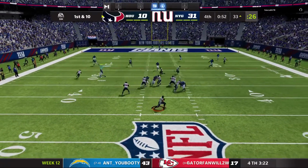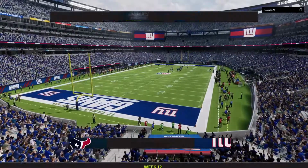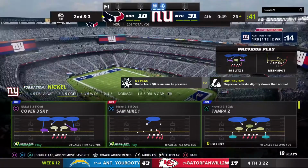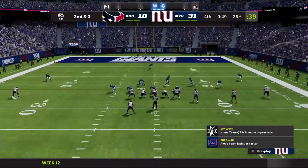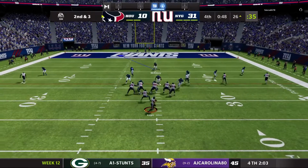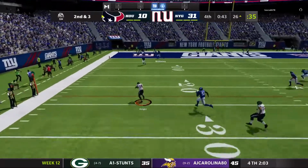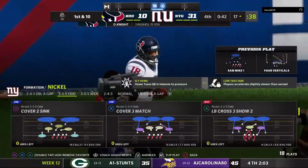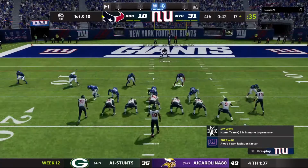On 1st and 10, Knight escaping the pressure right. And he's got Jordan complete right side. Now the Texans will burn the first of their timeouts as they get the stoppage with just under 50 seconds remaining in the 4th. To throw on 2nd down, Knight forced out to his left. And he'll go out of bounds in the red zone just inside the 20. Nowhere to go downfield, but he's able to get out of bounds and stop the clock here with a 1st down.